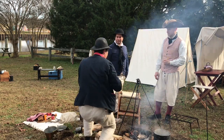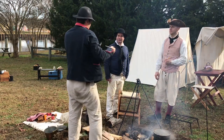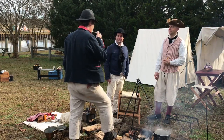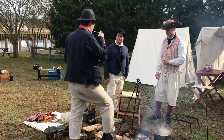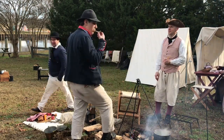The soldiers brought them and then they brought the sailors to man them. The sailors marched in with at least a midshipman. We don't know if anybody higher than that was in command, but the midshipman wrote about it. He said he was honored to be among them. We came in the night before and manned the great guns in the battle. Oh, very nice. Well, thanks, gentlemen.